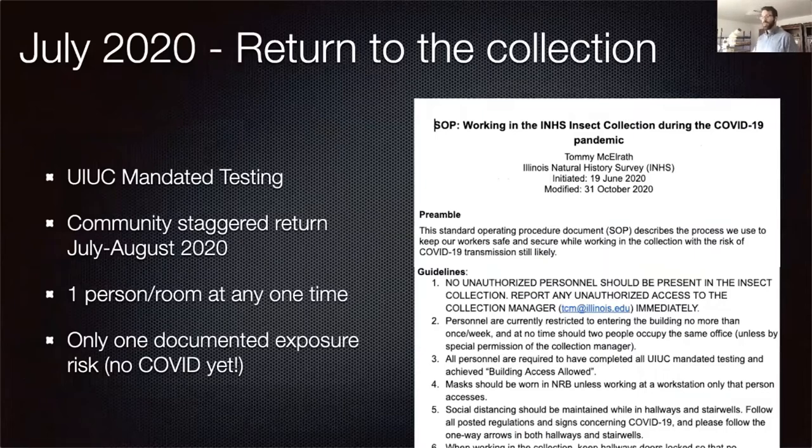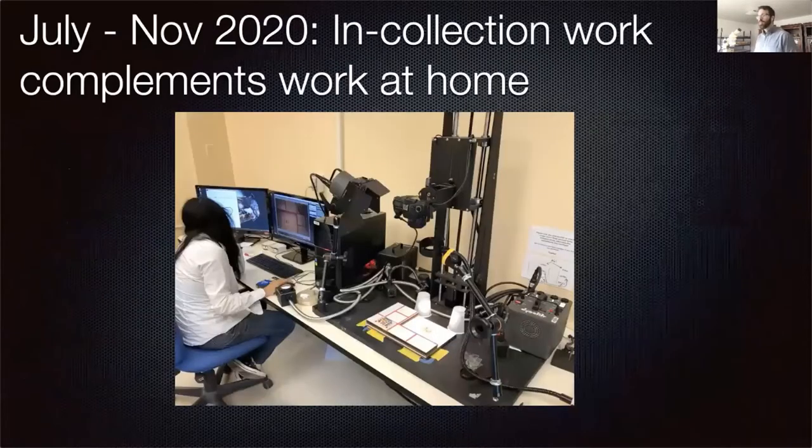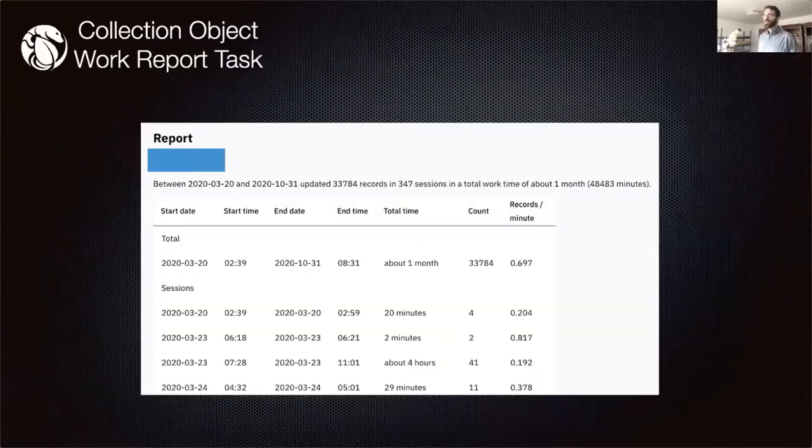We staggered the return to the insect collection, leading up to one person in one room at any one time. And at this point, most hourlies work 1 day in the collection, which generates images for them to work on or transcribe at home.